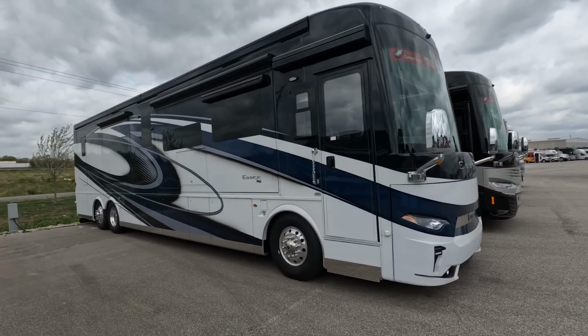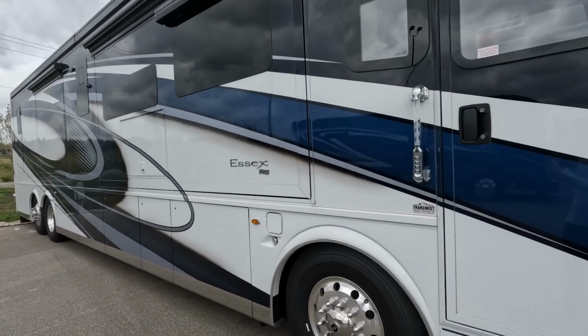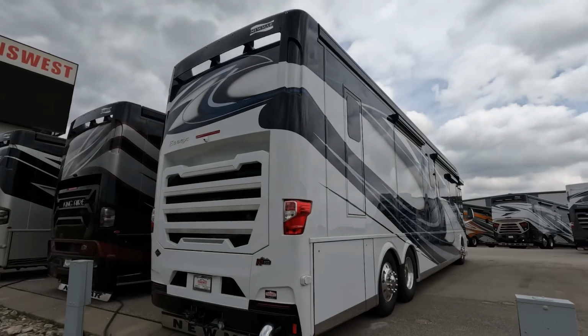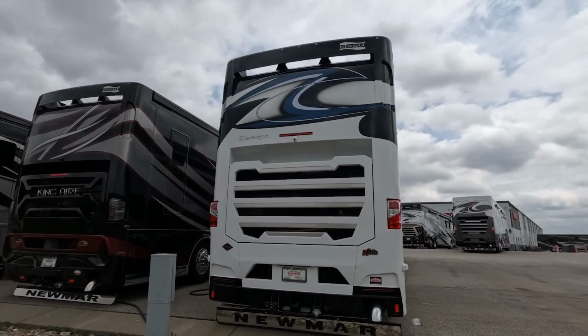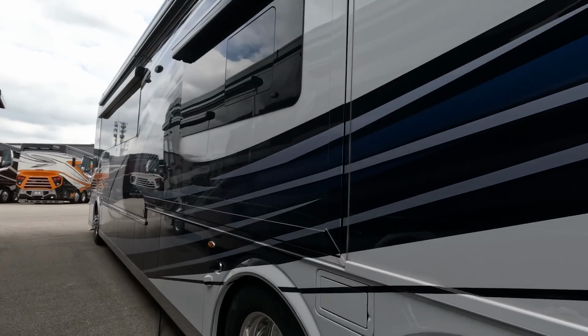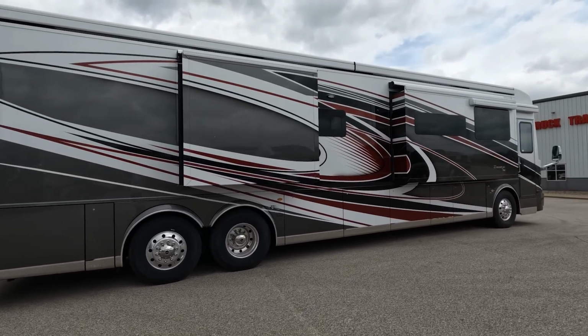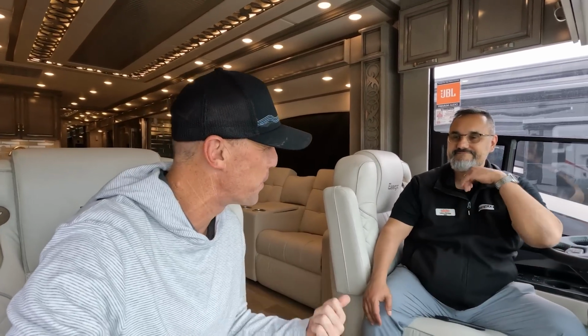Today we found the all-new 2023 Newmar Essex. This is the first time I've gotten a chance to see an inside look of the new Essex with some big changes, and they've got a couple of them here at Transwest in Belton, Missouri. Now, it is a windy day outside today, so we're already hanging out inside of this 23 Essex with our good friend Lance Ortega. Lance, how you doing today, sir?